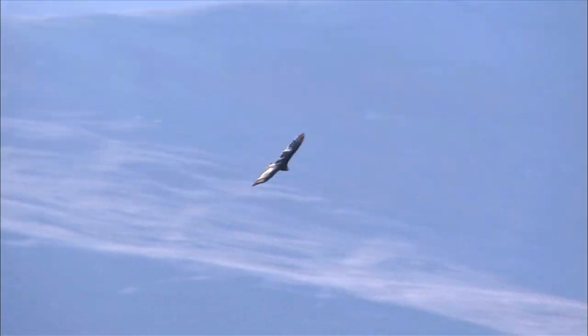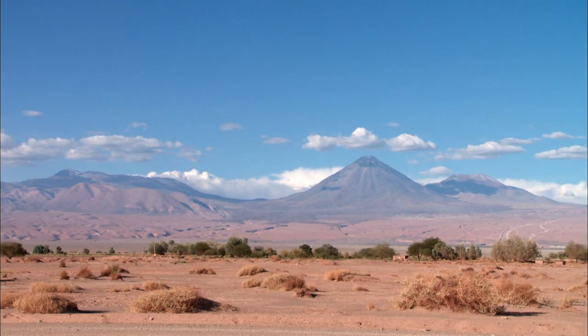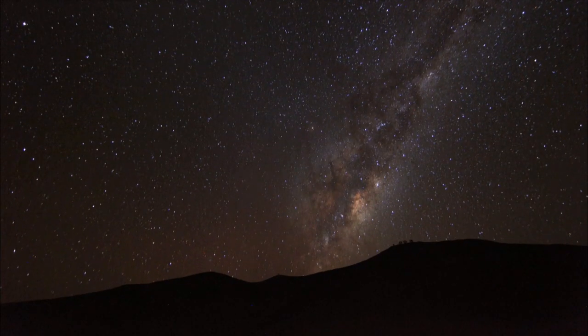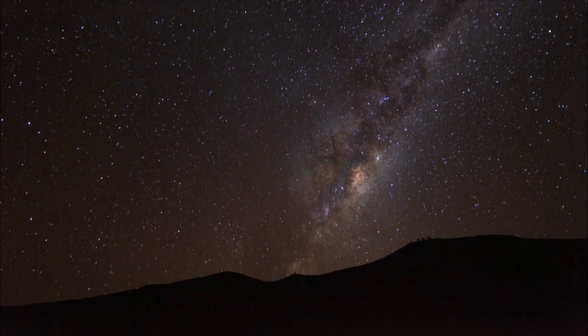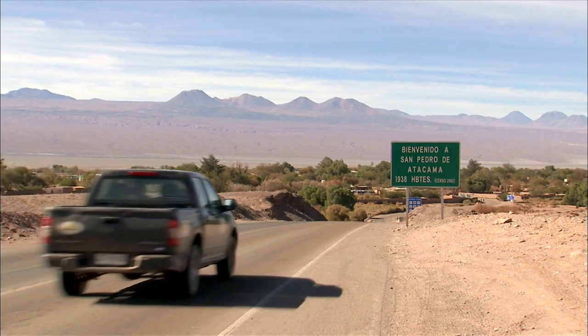In every journey, there is always another mountain, another spectacular view. What we will find, we do not know. What we do know is that in the journey to explore the cosmos, our path leads through the Atacama.